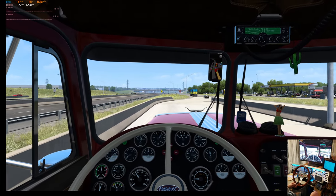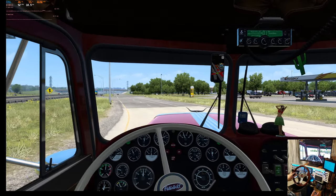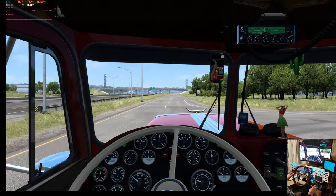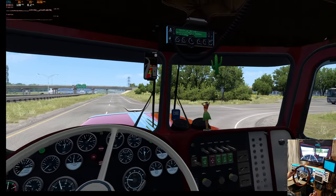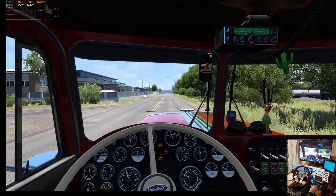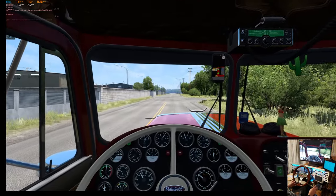Yeah, I think this will be Granny's last trip. For Dallas. Get ready to turn right. All right, Granny. We're on it. Turn right.